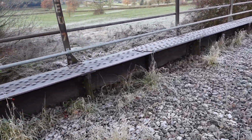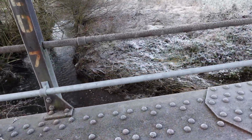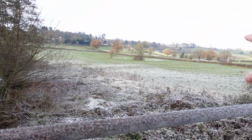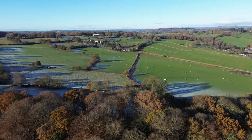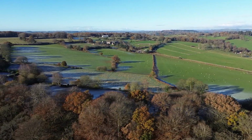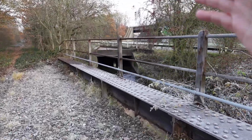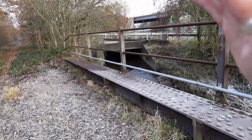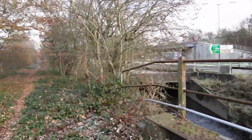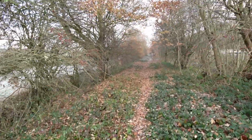Look at that. Oh, I bet that's freezing. I bet that's the village of Holbrook, that is. It's a really nice little village, that. So here we go. And this is the brook, Bottle Brook. Kind of follows along. And like I say, that's where the Little Eaton Gangroad went. But we're stomping along here.